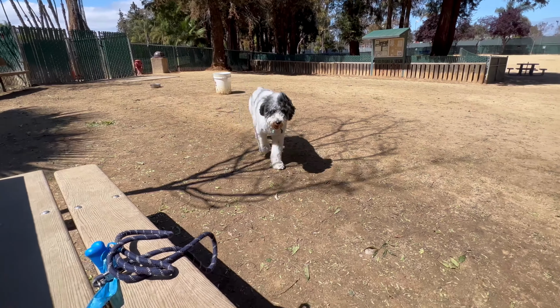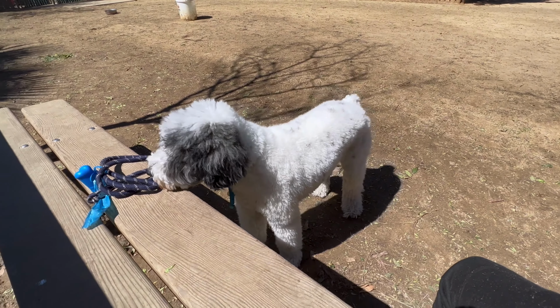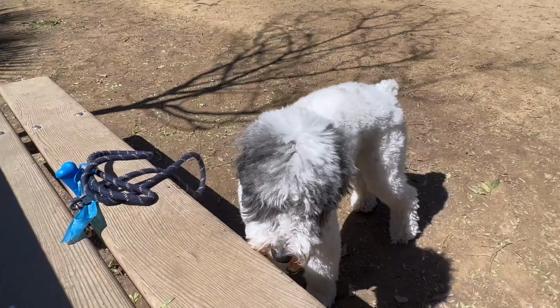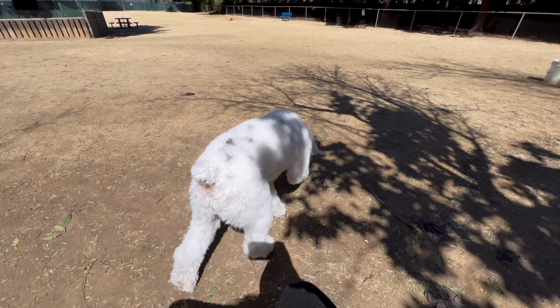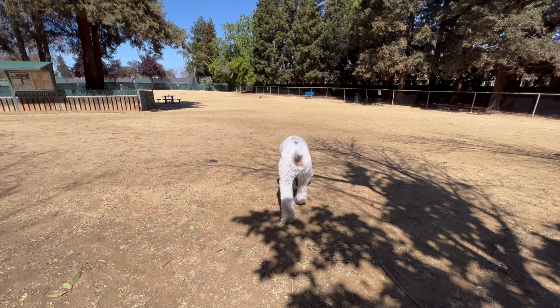Another part of the responsibility is making sure that he's not matted. So doodles and Aussiedoodles especially too. F1B doodles, they have a lot of fur. They have double coats, meaning that you have to brush them out every single day. Otherwise their coat, their fur will get tangled. And essentially, if that gets too bad, it'll cause them discomfort and you'll have to shave them completely. And obviously, I love Jackson's fluff, so I don't want him to get shaved down to the skin.